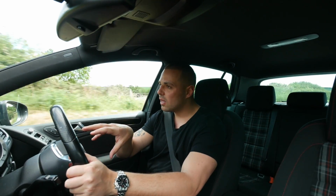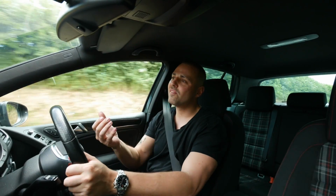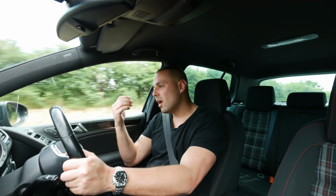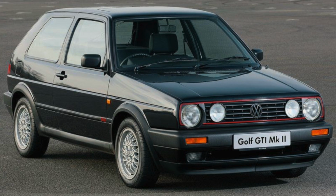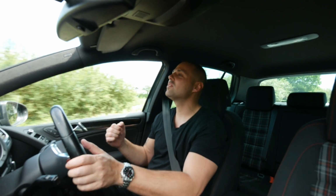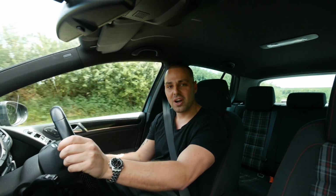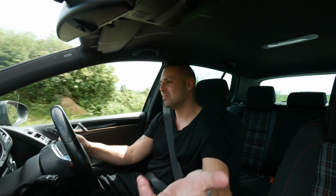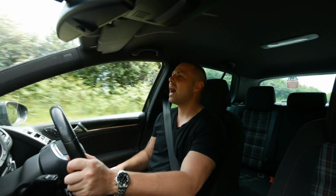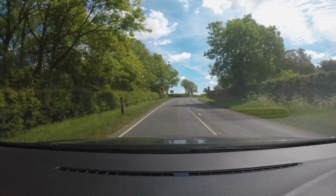If you are looking for a car in this region of value, i.e. sort of £7,000, there are a hell of a lot of cars you can buy, but a Golf GTI has kind of put a stamp on the car market. A Golf GTI, if you ask anyone you know, almost, it's a bit like tomato soup. Almost everyone likes a Golf GTI. And the reason why I use tomato soup, because I'm guessing it's rubbish saying that. I like tomato soup and I love Golf GTIs, and they are a good choice of car because they do so much. And I think that is kind of my analogy of this car.